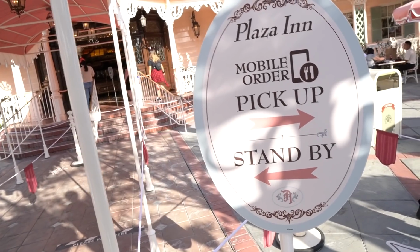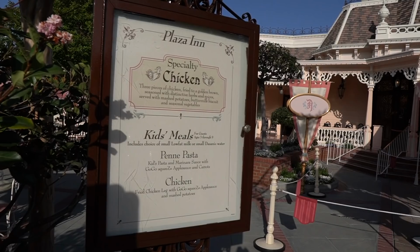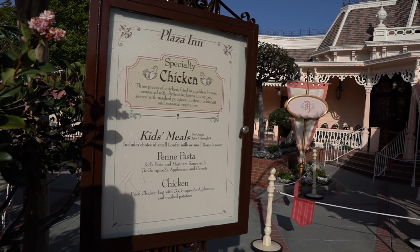You either were doing mobile order or you didn't do anything at all. That is not the case. I've been corrected and I tested this myself. They are still doing some standby. Some locations do have standby. The Plaza Inn, you can do mobile order or standby, either one. There's a whole queue set up for that and everything, or a separate queue, I should say. Limited menu though, but luckily the fried chicken's still in there. The best fried chicken I've ever had anywhere.